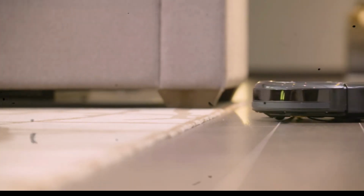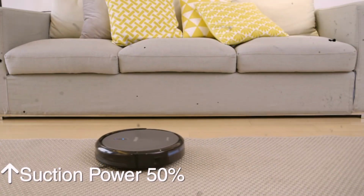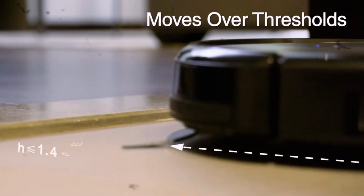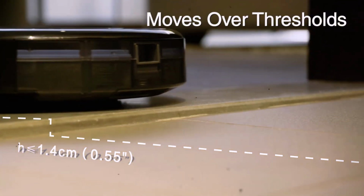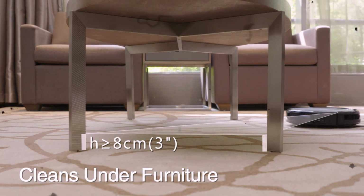Number 9, Ecovacs DBOT N79S. At number 9, we have the Ecovacs DBOT N79S. Imagine this, it's a rainy Saturday afternoon, and you're curled up on the couch with a good book. The last thing you want to do is clean, but you also don't want to live in a mess.